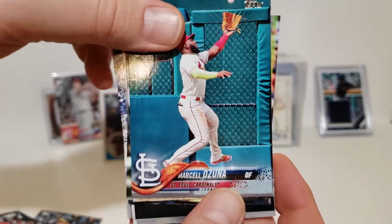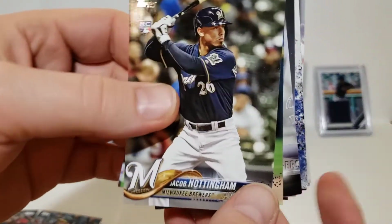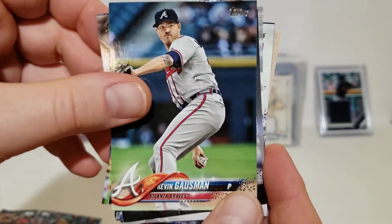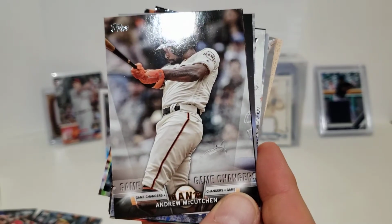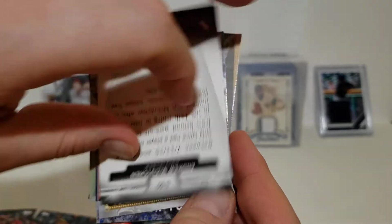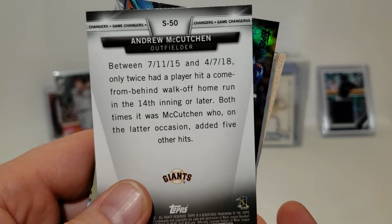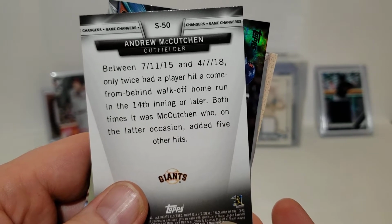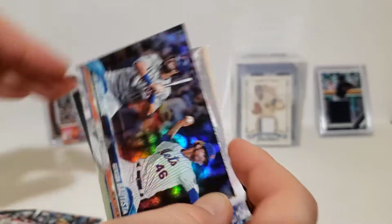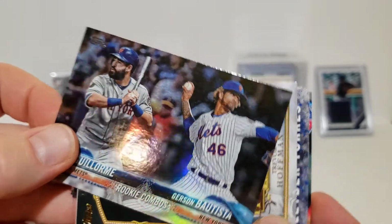Pujols here. We have Ozuna, Brian Dozier, Jacob Nottingham rookie card, Kevin Gausman. We got a McCutcheon, game changers card. That's something coming up here. We'll look at between 7/1/15 and 4/7/18. Come from behind, walk off home run in the 14th inning or later. Both times there's McCutcheon. All right, we got a little bit of bling bling on this with the rookie combos.